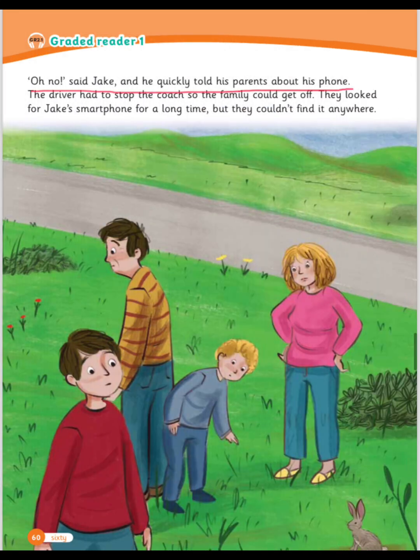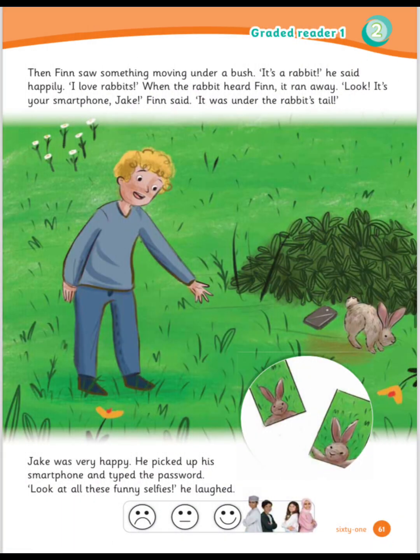"Oh no," said Jack, and he quickly told his parents about his phone. The driver had to stop the coach so the family could get off. They looked for Jack's smartphone for a long time, but they couldn't find it anywhere. Then Finn saw something moving under a bush. "It's a rabbit," he said happily. "I love rabbits." When the rabbit heard Finn, it ran away.